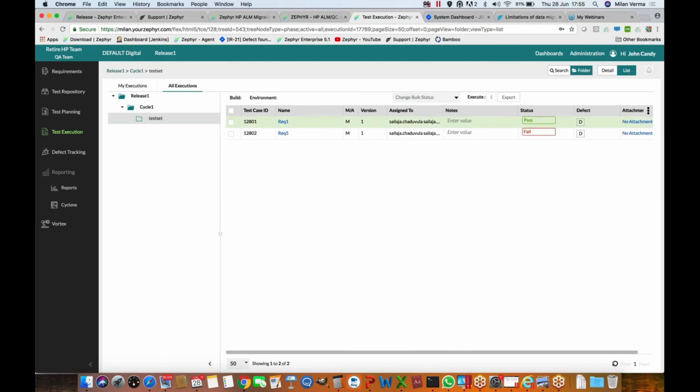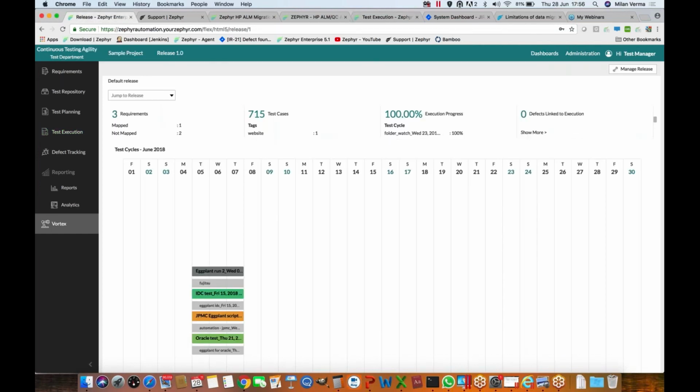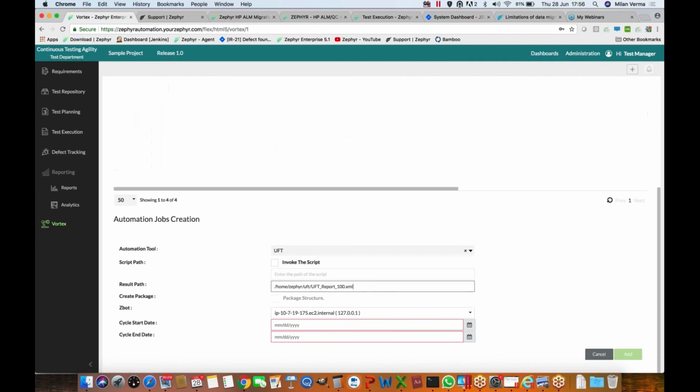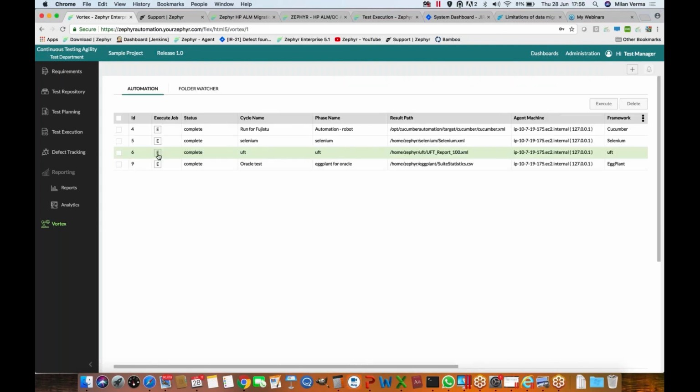Now, from an automation perspective, you can always utilize Vortex to work with Cucumber, Selenium, UFT runs, or Eggplant runs. And that's just a simple question of putting in your invocation script of what you'd like to trigger using UFT, where the results are going to be, selecting the machine on which the results are going to be placed, and wherever you're going to be triggering the script. And then you can run that job either individually or select multiple jobs and run them in bulk.